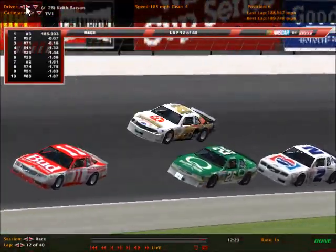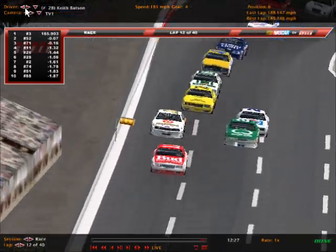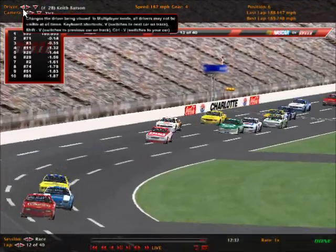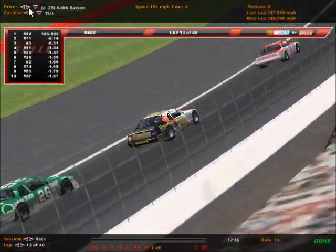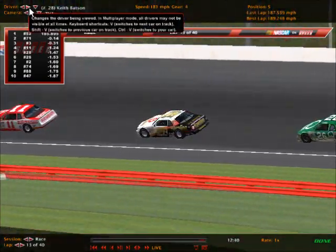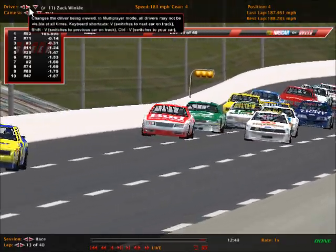But now Dylan Young decides to go inside of Batson. Batson probably saying, really, I've just got caught up on the high side again earlier on. But look at the power of that Ford to the outside of the racetrack. You do not see that on the outside. And powers past Quentin Moore in the Buick. And now Batson will take 5th position away, and now has his sights set on the 11 of Zach Winkle.